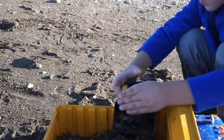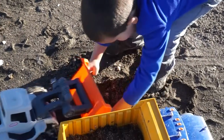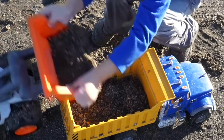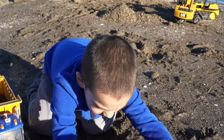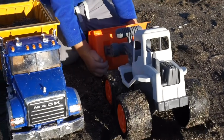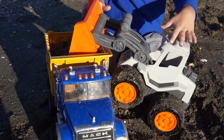Oh, faster. Oh, the bucket's big and that's going to be a big scoop, huh? It's a big hole too. It can work pretty well. This can work good for the job. Yeah. That was a good job. It's a good job for the earth and the plants.